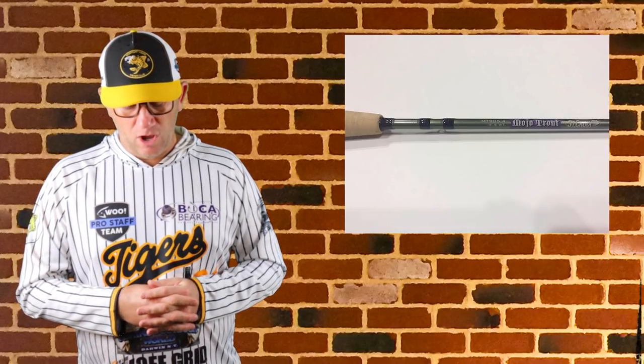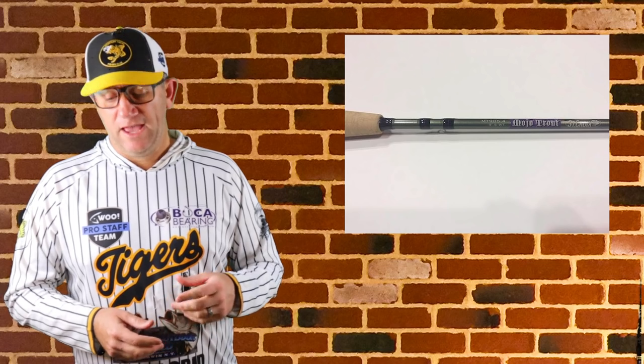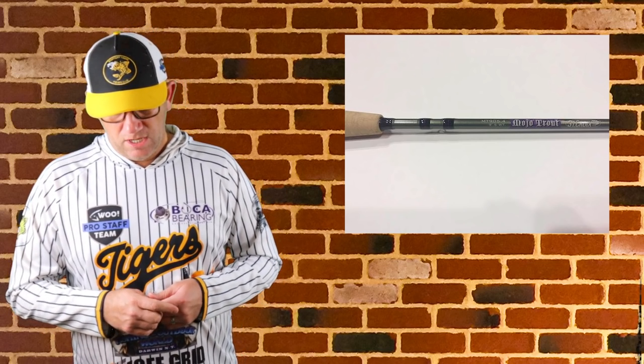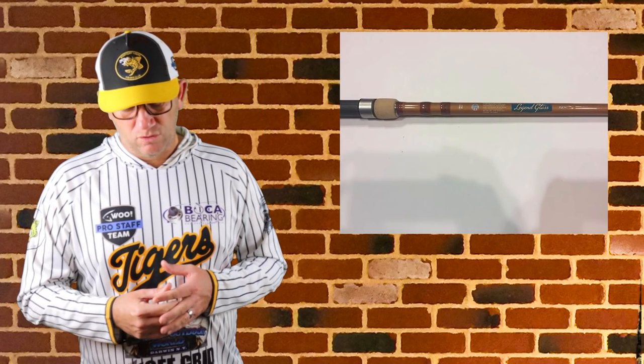Best of fly rod, St. Croix Mojo Trout. St. Croix, well-known brand. They had a really good year. Not only did they get the fly rod, which I'm sure was a fantastic rod, they also won the best freshwater rod with the Legend Glass. So that's a glass fiber rod. I think that one's all glass, so it's got a little bit of flexibility for the freshwater. Fantastic bit of gear. St. Croix, well known for quality, so I don't think you'd have any problems with those two rods.